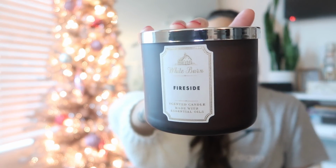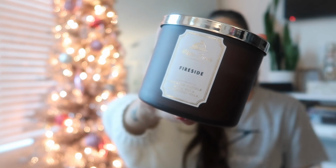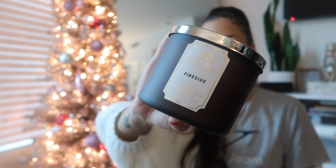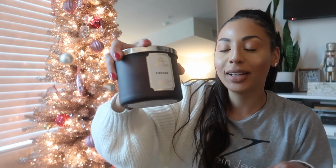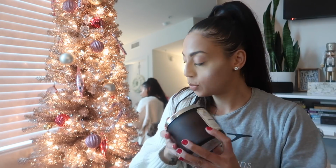So the first candle that I got is my favorite, you guys. This is my signature fragrance in my apartment. It is the Fireside Candle. If you're looking for something on the smokier side that's not overwhelming and sweet like Marshmallow Fireside, and you want more of a masculine woody touch, this is gonna be the best bet for you guys. Honestly, I would buy 20,000 of them if I could. It's a smoked cedar, clove bud, warm ember, and essential oils. I also love the packaging of it, being this beautiful espresso.